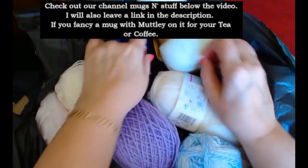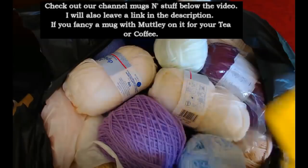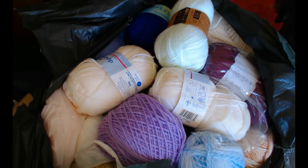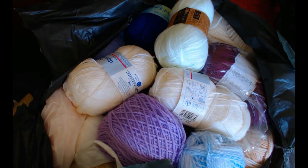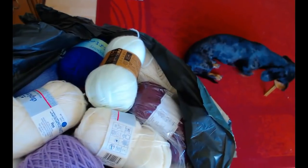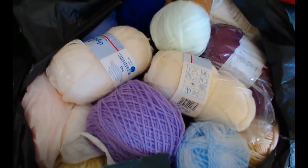Oh, there is a little bag of treats. Look what I've seen, Motley. Oh, you want a wee treat? He knows there's always treats in the bag. There you go. There he goes. So that's Motley got his treat. I'll show you him there eating his treat. He's going to sit and enjoy that for a few minutes, I suppose.